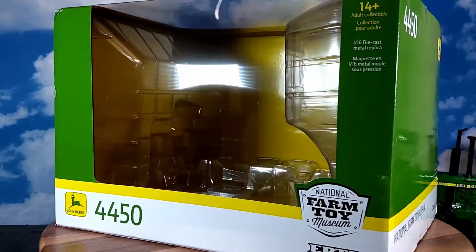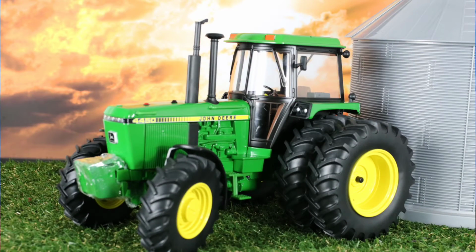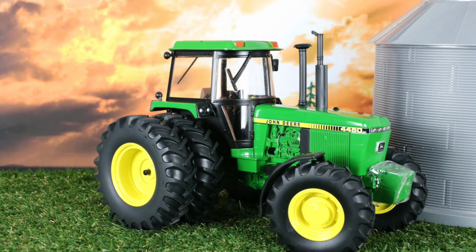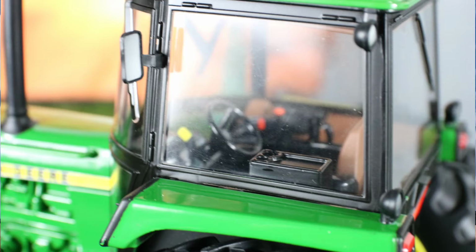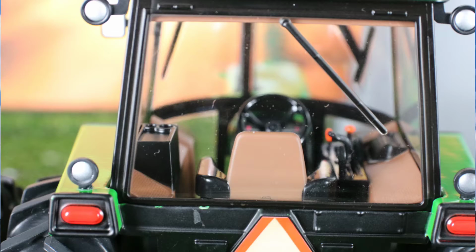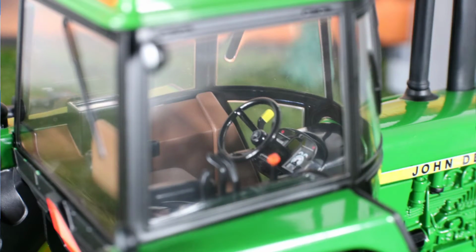Alright, we'll move on to the star of the show, the John Deere 4450. Alright everyone, I'm back in here. It is the Ertl 1/16 scale John Deere 4450 from the 2022 National Farm Toy Museum, NFTM. What a classic looking replica this is. Pretty sweet John Deere. Seen many of these over the years in my days of visiting the old farms. It's a classic John Deere.